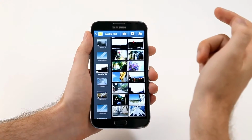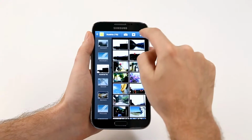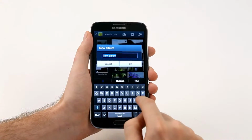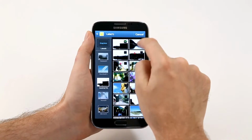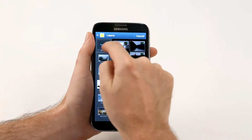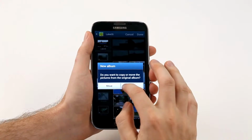And let's say I want to create a new album to organize some of these photos. So I'm going to click on New Album, and I want to organize some from the lake. So I'll type in lake. And then let me select the 4 that I took here, these 4. Click, and then drag. And then just like that, I've created a whole new album right here on my Galaxy Note 2.